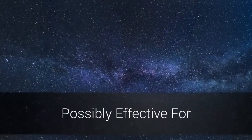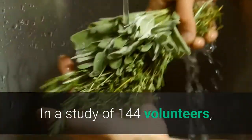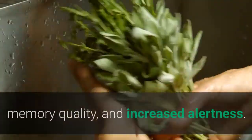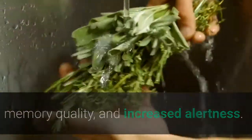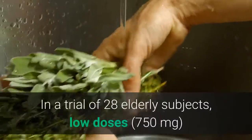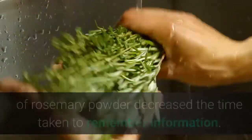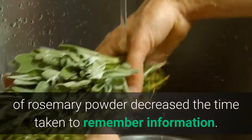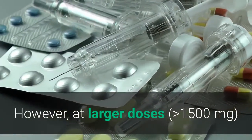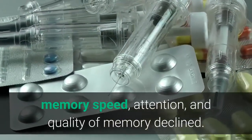Possibly effective for 1. Memory. In a study of 144 volunteers, aromatherapy with rosemary improved working memory performance, memory quality, and increased alertness. However, memory speed declined compared to controls. In a trial of 28 elderly subjects, low doses, 750 mg of rosemary powder decreased the time taken to remember information. However, at larger doses, greater than 1,500 mg, memory speed, attention, and quality of memory declined.